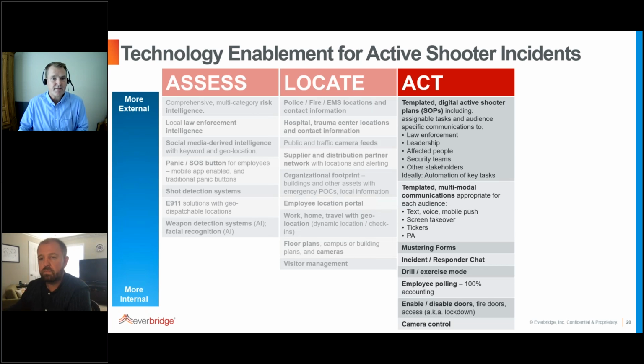The next part of this is around ACT. So we've understood now that something is happening. We've located our resources. We need to take action. So we think that a templated system is best to automate as much of this as possible, but being able to assign and communicate very quickly with not just your own organization, but other key stakeholders is critical.